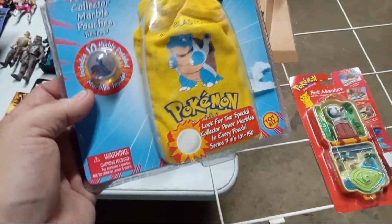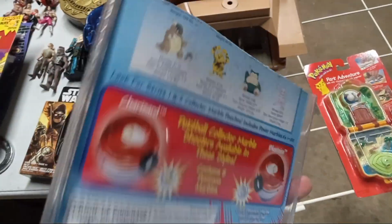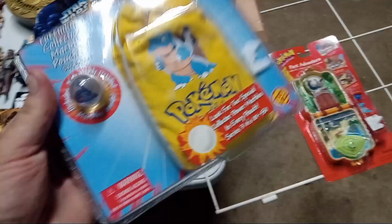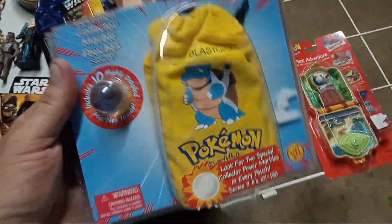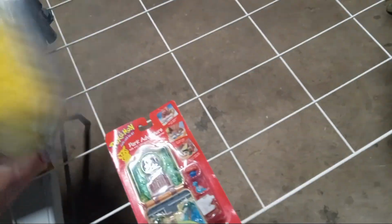I went through all the marbles there, all the power marbles. There's only 2. They're both there. Comes with 10 marbles. If this was not cut, this would be like $65. The bags are selling for like $10, $15 just for that bag. But I don't know. We'll see what we'll get out of it.